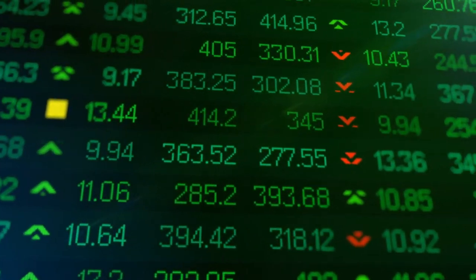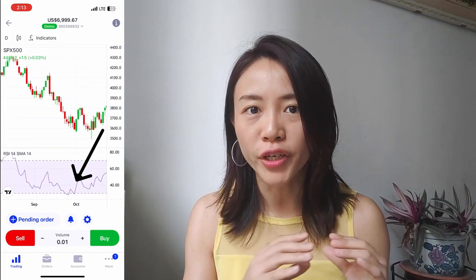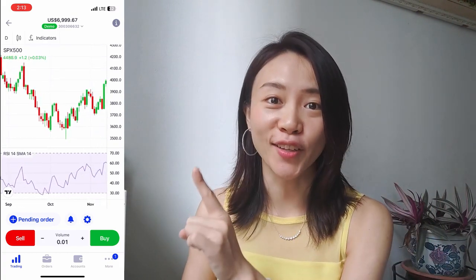So in this scenario, an oversold RSI hints at a possible bounce or recovery, signaling that selling might taper off soon. When prices keep falling and RSI reaches an oversold region, prices eventually start to go back up.